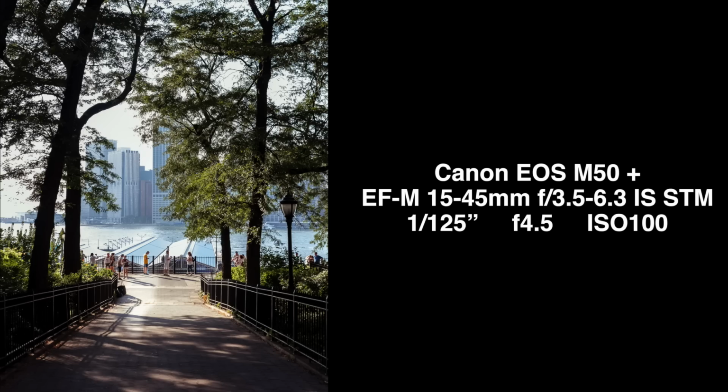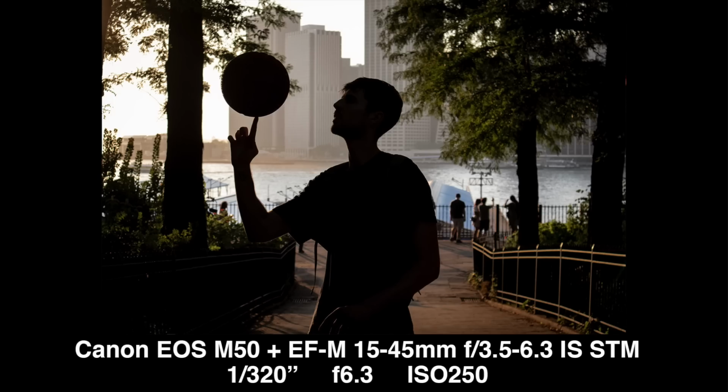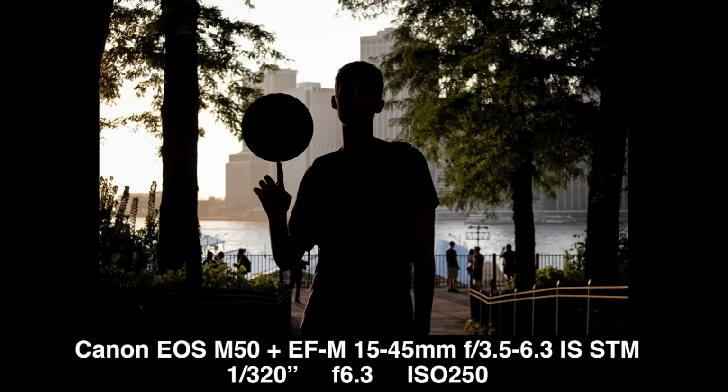Now, to make things a little bit more interesting, we wanna introduce a subject into the photo. Now, you could ask a random person on the street to step into your photo, and that's what I did for this basketball shot, or you can have a friend model come on in.